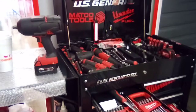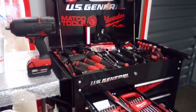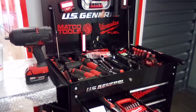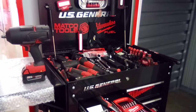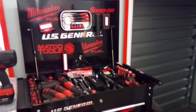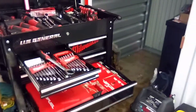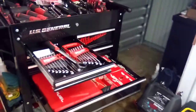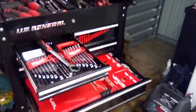Even though, yes, this tool does hold some weight to it, and it's not technically as balanced as some other tools, you have to think this is a half inch gun, and it does pack a strong kick. Throughout all the cordless tools and the pneumatic tools, the 3/8 stubby holds up very well. 3/8 drive is what we mainly use a lot in our field of work, and quarter inch drive.